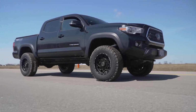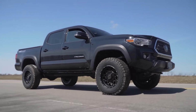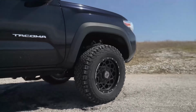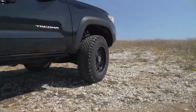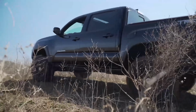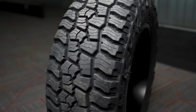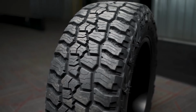And speaking of savings, after going through about a dozen or so different sizes to compare the pricing between the Baja Boss and the KO2, on average, I did find that the Mickey Thompsons did come in just a little bit less than the KO2s, which right there, that could be the determining factor on deciding which tire to go with.